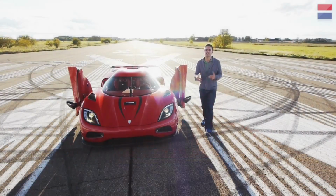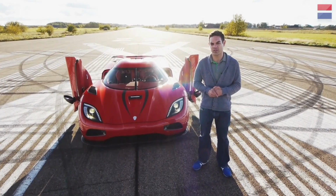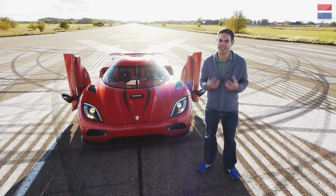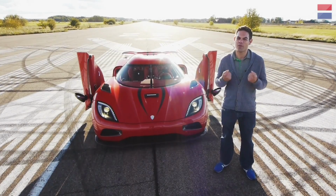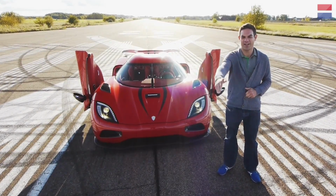So the Agera R might just be the fastest production car in the world, and maybe one day it will do 270 miles an hour or more, but that doesn't really matter. What matters is that this is a uniquely savage supercar, more fearsome than a Bugatti, more brutal than a Bugatti, but still drivable and even exploitable with care and some practice. One thing's for sure, this is a total original, extreme, wild and seriously wonderful. Koenigsegg, I salute you.